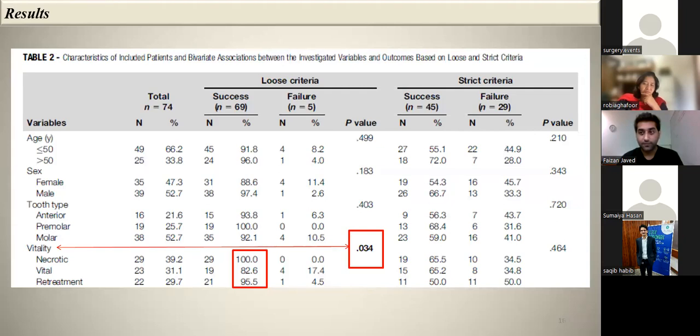And then there are so many variables they have checked. If you look at the research, like for age, less than 50 or more than 50 years of age, you'll find so many different results and variations in different studies. Similarly, as far as sex, male and female, success rates are different in different studies, as well as vitality and so on. And another thing which I noticed is, according to the American Dental Association's quality of extrusion material, overfilling by more than 2 millimeters past the radiographic apex represents a technical error. So, what is your comment on that?